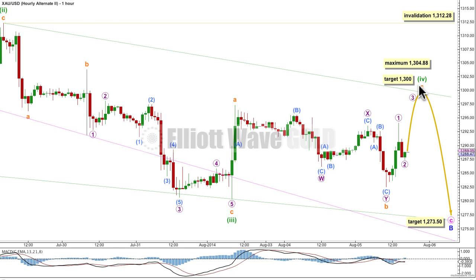The rule for the end of a fourth wave of a diagonal is it should overlap into first wave price territory, but it can't move beyond the end of the second wave above 1312.28. But I'd discard this wave count well before the invalidation point is passed. I'd discard it after the maximum length for the fourth wave is passed.